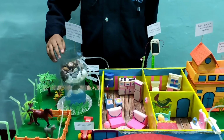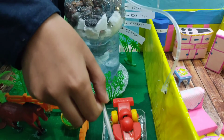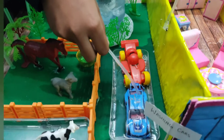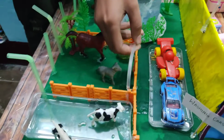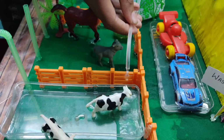The water of this tank is used for non-drinking activities. Look, the water is filtered. Now we can use the water for car washing. We can also use this water for bathing animals and for wiping our floors.